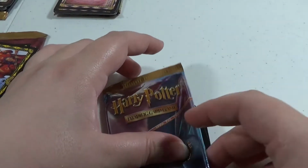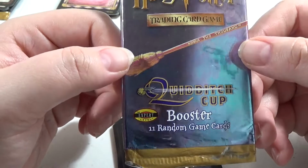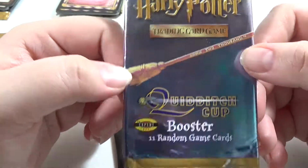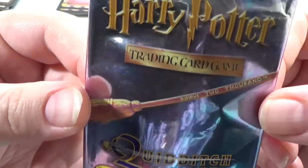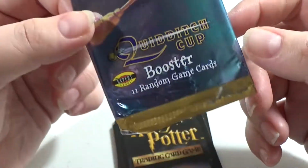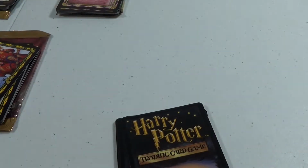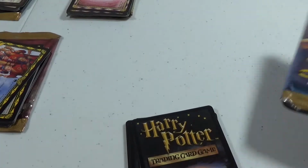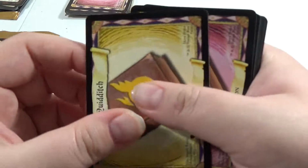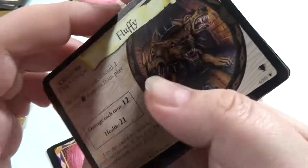This is our Quidditch Cup. This is from the Quidditch Cup theme deck. It's all shiny. It's got the Nimbus 2000 on it. Comes with 11 trading cards. And it's a 2001, so this actually comes before the other ones. So let's have a look. Quidditch, Transfiguration. Fluffy!